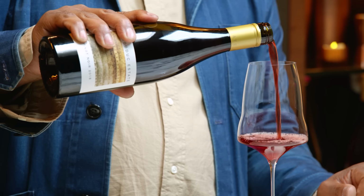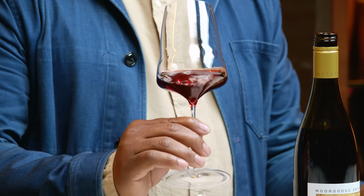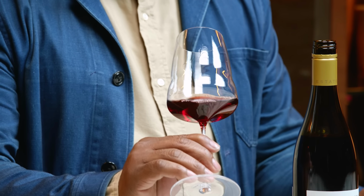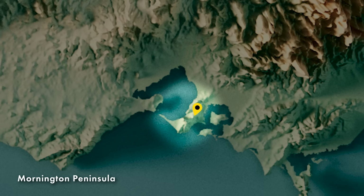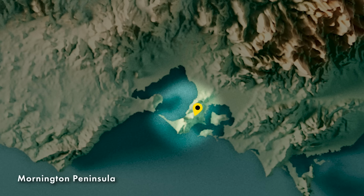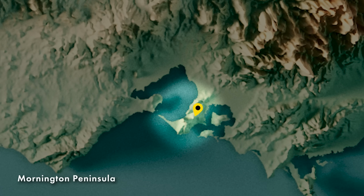There's a little orange hue to it. It's darker in color. As red wine ages, it tends to get lighter. All the pigment starts to fall out. This is 2018, so this wine has a little bottle maturity to it. Just like in its name, Mornington Peninsula is actually surrounded by water on all three sides, and that produces a maritime climate, hot days, cool nights, so the grapes can ripen fantastically.